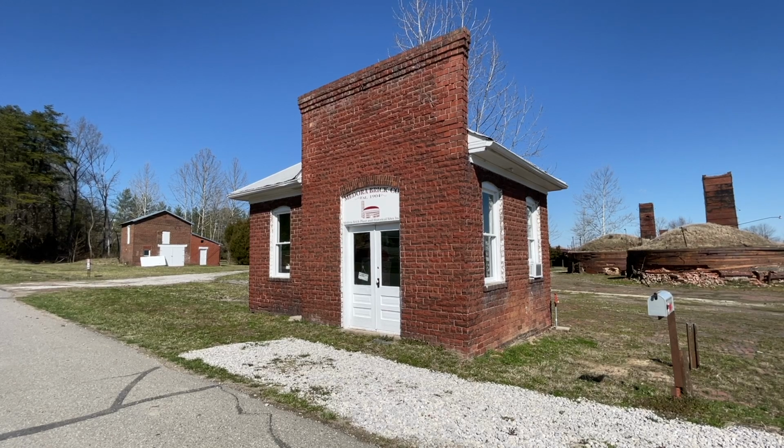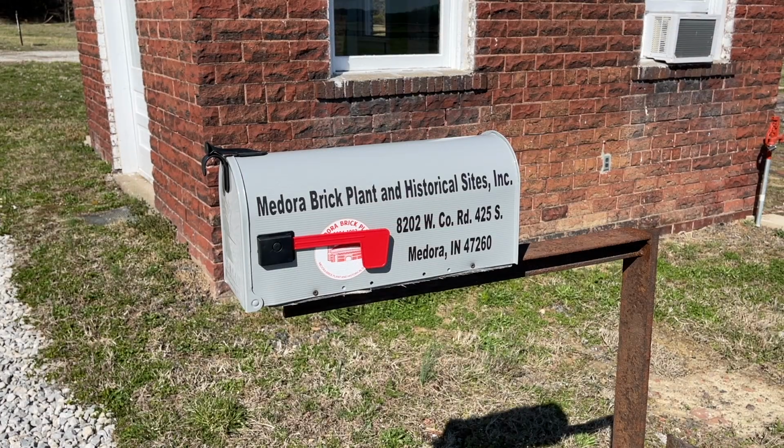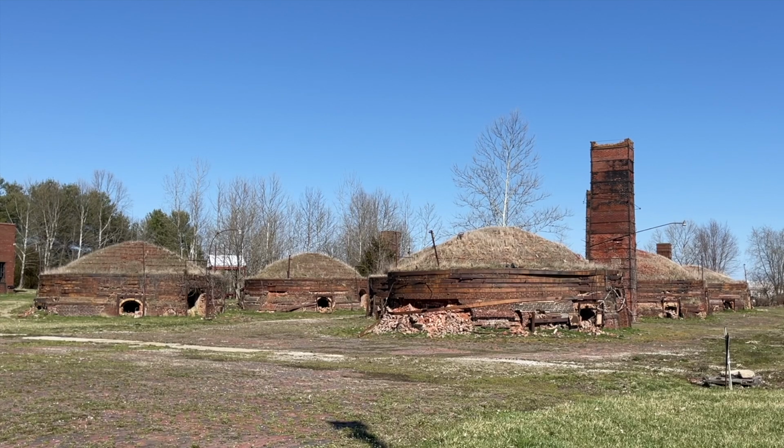The old office building still stands, and you can imagine the large deals that happened in such a small town. A foundation was created to preserve this legacy, and much more is in the works. The Medora Brick Factory, just one more unusual and unexpected sight in southern Indiana.